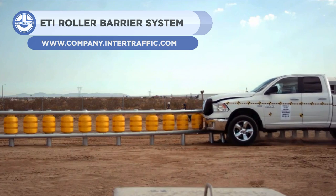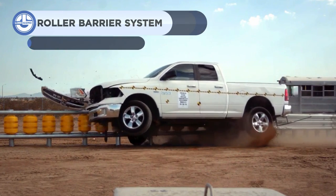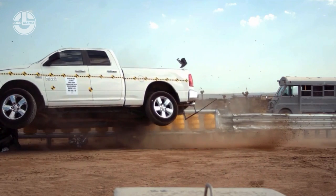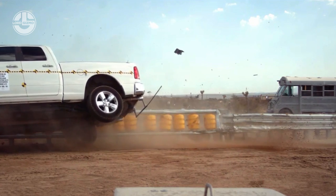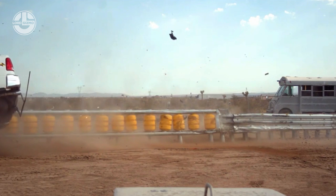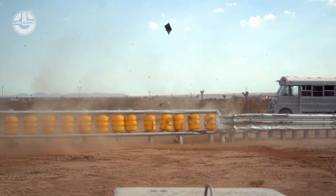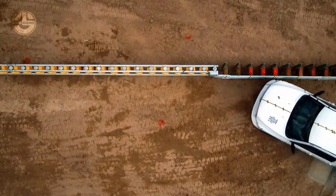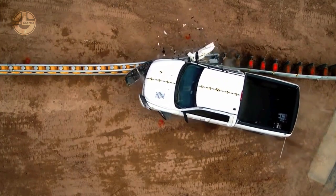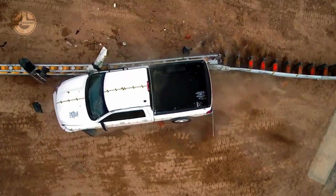Next, we have the roller barrier system manufactured by ETI. It is designed to minimize crash dangers and is ideally suited for placement at high-risk locations, such as highway turns, entrances, and exits. The rollers are composed of ethyl vinyl acetate, which is a very shock-absorbing material. This material is also long-lasting, chemically resistant, and unaffected by UV. This system meets US and European regulations for barriers and has an established track record in the South Korean market, where it is used on 100 kilometers of road network.